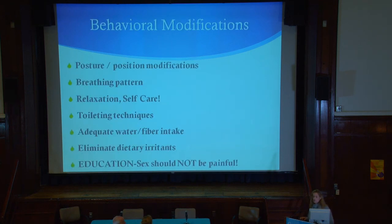Behavioral modifications is very important as well. Posture, positioning, breathing patterns, relaxation, toileting techniques. If they're straining, that doesn't help the pelvic muscles at all, or the abdominal muscles. It can cause more irritation and pain. So adequate water and fiber intake is very important, eliminating any dietary irritants, and education that sex should not be painful.